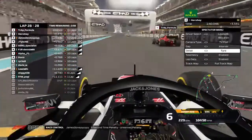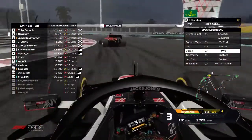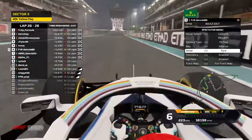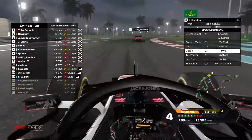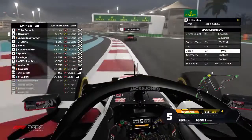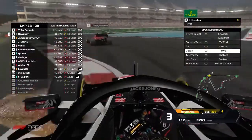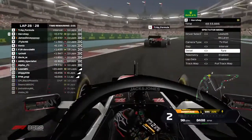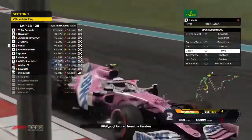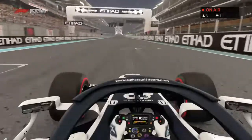James winning. Jay Tyler winning on track by... Heresy does not win the race. Sorry, that is my bad calculation, but he does win the championship as Denede does come home in P6, but Heresy is F10 champion, I think. Heresy, the Haas Formula 1 team driver in F10 here, coming home in P2, a Trap winning the race with that damage. I'll say it's very well driven, as Poggle does retire from the session, as we are waiting for Stiggy to now cross the line for Abu Dhabi, and that is the race over.